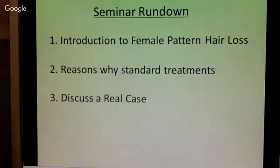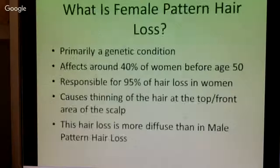a quick introduction to female pattern hair loss for those of you that are not that familiar with it, and then we'll move on to reasons why standard hair loss treatments are not suitable for female pattern hair loss, and then finally we'll discuss a real case, someone that's come to us not too long ago, and quite an interesting case relevant to female pattern hair loss.